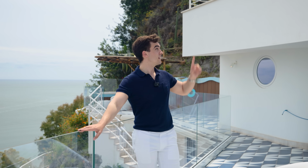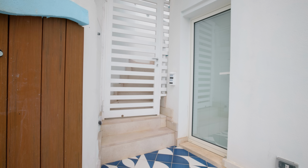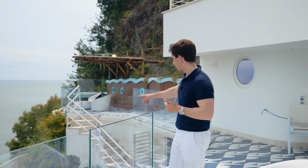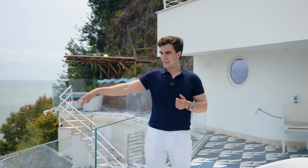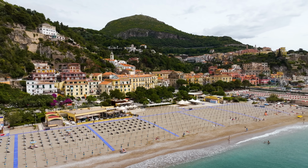Then there is the second entrance on this other side, which is completely private to the villa, and there are some steps that lead to the main door of the house. Then the third entrance is from below, right where you see those steps. That is a walking path that leads all the way down either to the beach or you can even walk up to the village of Vietri.